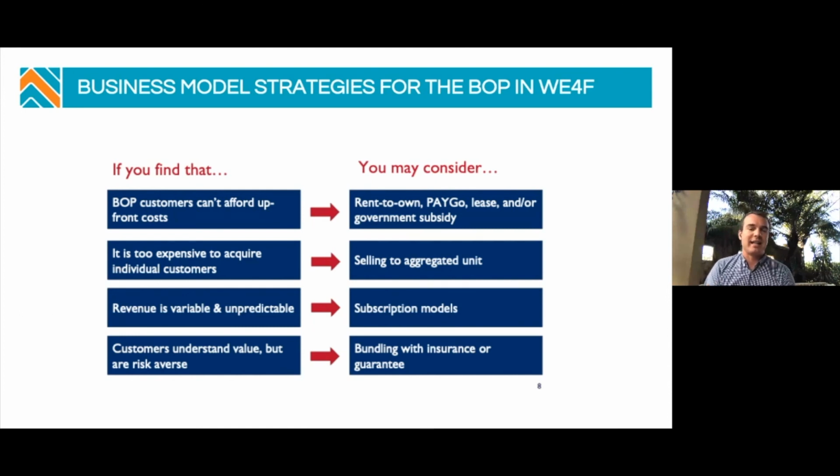And to give you an idea of the types of things that we try to cover in this guidebook: one, if you find your customers cannot afford upfront cost, a lot of these entrepreneurs through SWFF and Water Energy for Food and some that you'll meet today have done some really interesting, innovative financing for end user financing with rent to own, pay as you go, leasing models, and even government subsidies.